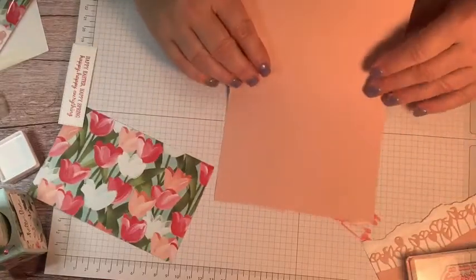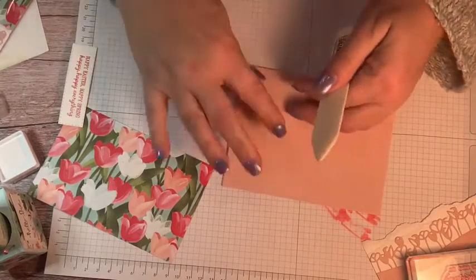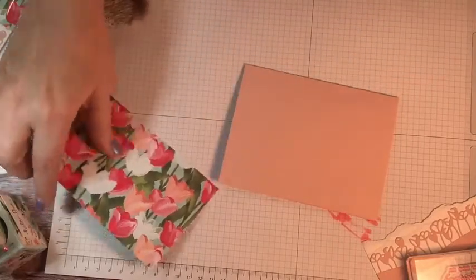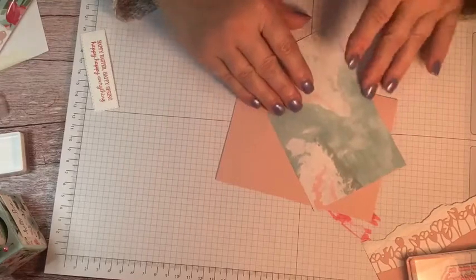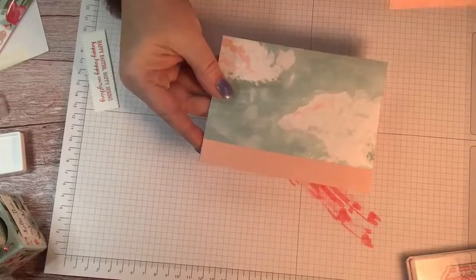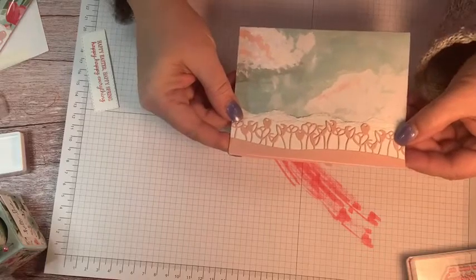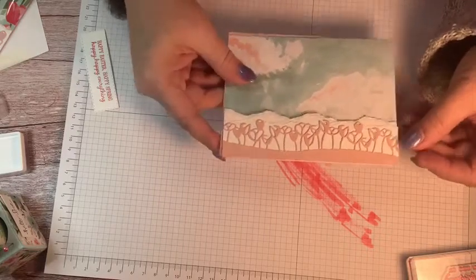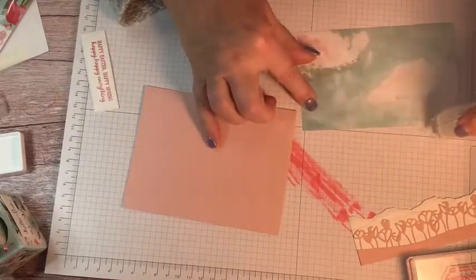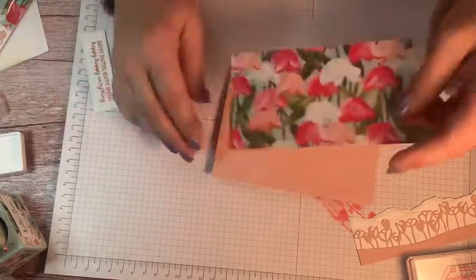Then I'm going to take my card base, which is just 5.5 by 8.5, scored at 4 1/4, and then I'm just going to burnish my score line. And I'm going to take this DSP, and this DSP, you guys, is so gorgeous. Look at this. Isn't that beautiful? I think that makes such a pretty, pretty card. I just love it. But we're going to use the other side of it today. That's the worst part for me, is trying to decide which side of the DSP to use. That's the part that gives me the headache.